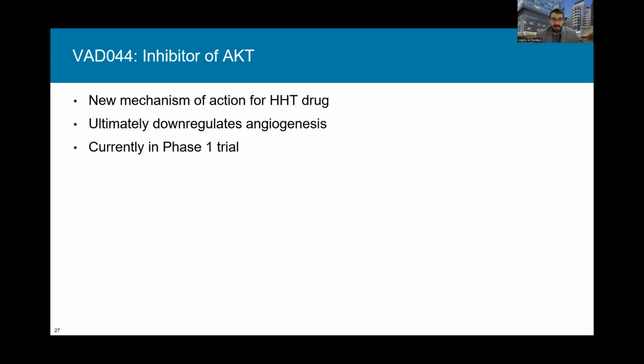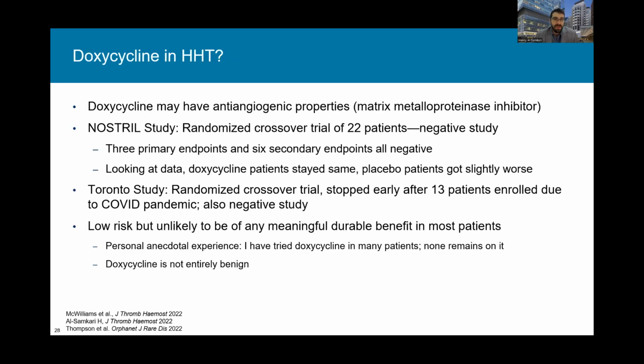This is the first drug of its type really to be developed by a pharmaceutical company explicitly for the treatment of bleeding in HHT. All these other drugs that we're talking about here are repurposed from other things, cancer or other things. So it wouldn't be a complete talk without mentioning doxycycline. All right, doxycycline is an antibiotic that many of you may have received for acne or for a tick bite or for just various skin and soft tissue infections. Doxycycline is a drug that's been around for decades, and it may have antiangiogenic properties.